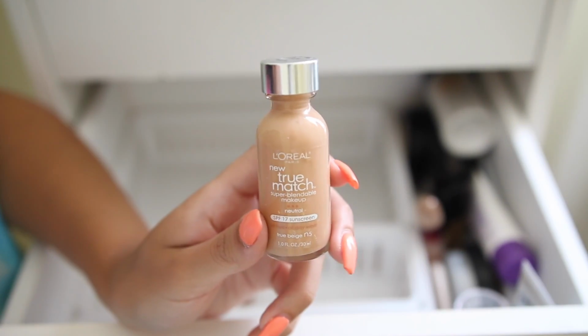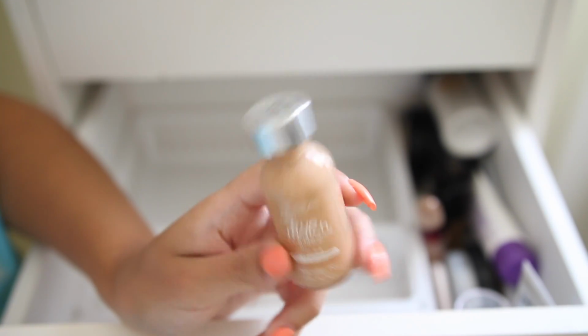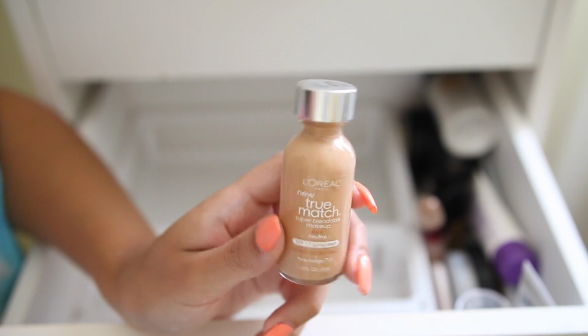It's beautiful. And we got some L'Oreal True Match. I love this foundation. It's so pretty on the skin. It's just really old, so I'm going to get rid of it because I've had it for years.